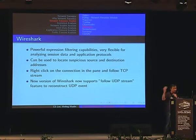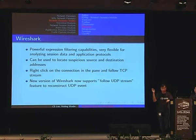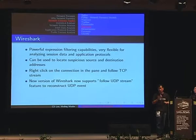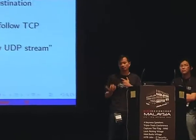The difference between TCP and UDP is that TCP is a session-based protocol. Because it's session-based, it's easier for you to follow the conversation, whereas UDP is stateless. The technique that Wireshark uses to reconstruct the session is not by looking at the UDP headers, but rather going up the network stack by looking at the application. So if I want to reconstruct a UDP session for DNS, I will look at the DNS protocol. That's how they do it.